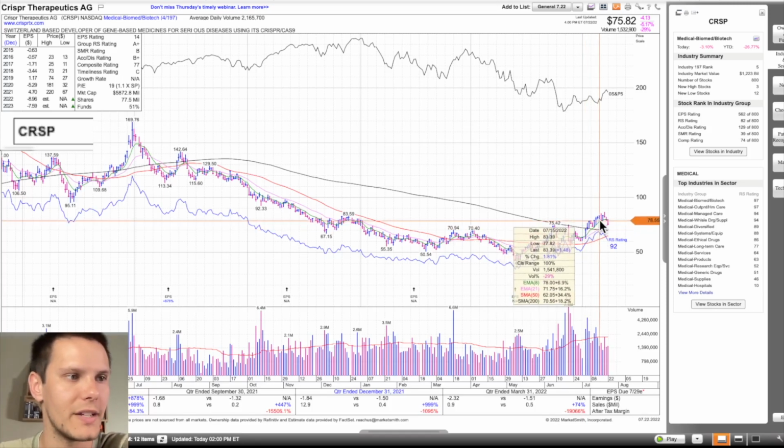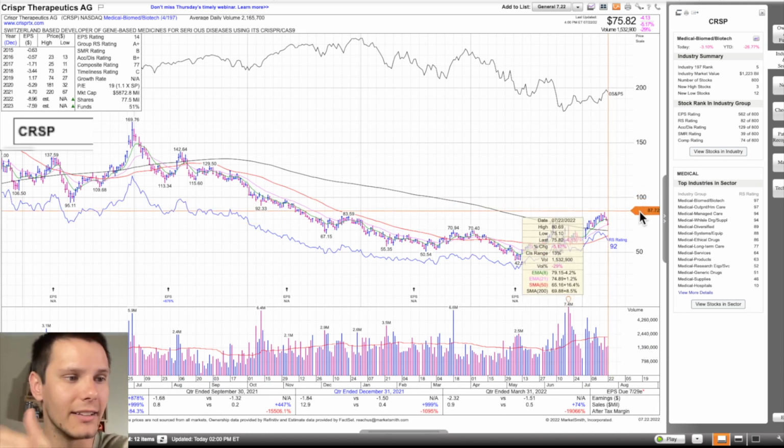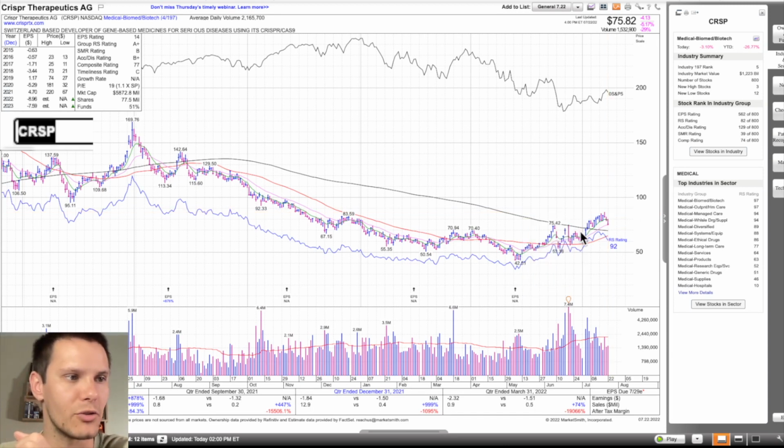But what I like about this is as it kind of climbed higher, we eventually pull back on lighter than average volume through the 8-day EMA and to the 21 EMA. On Friday, pretty tough trading day. The NASDAQ had a distribution day. This fell 5%, down on lighter than average volume, closing near the low of the day, but right above the 21 EMA, and it held $75, a nice round number, as potential support there.